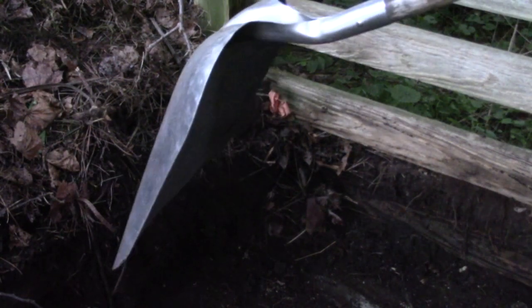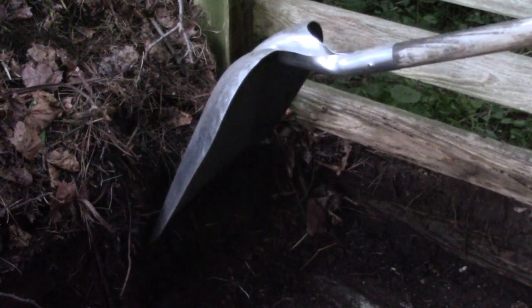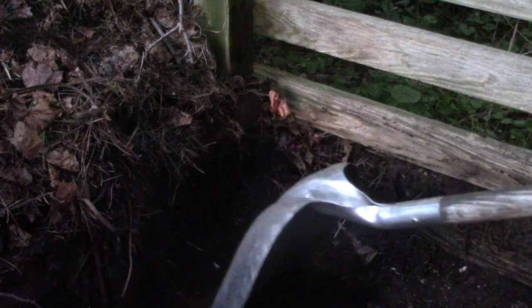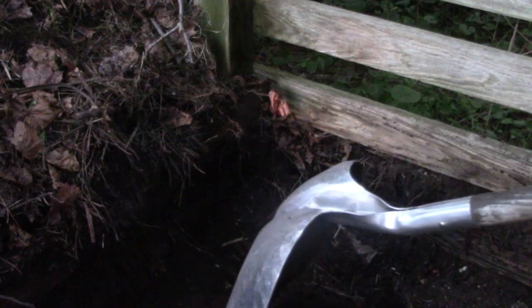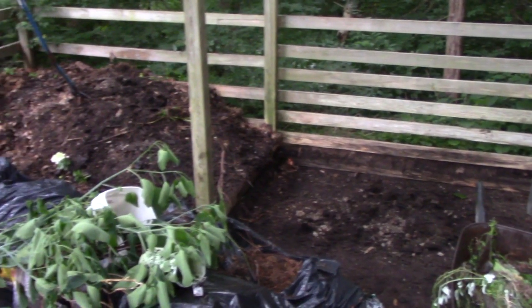They're definitely animated in there. You know, if we come and we drop this down, like that. That wasn't too bad. Got some attacking the shovel here. And there's some critters flying in there. I'm going to give them a few minutes to settle down before we go in for the rest.